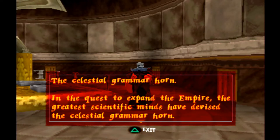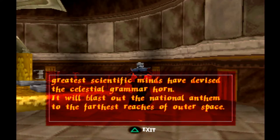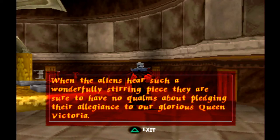The Kelsian gramophone horn. It will blast out the natural anthems to the farthest reaches of outer space. When the aliens hear such a wonderful piece, they will surrender to glorious Queen Victoria.